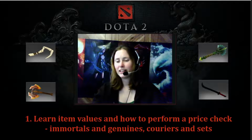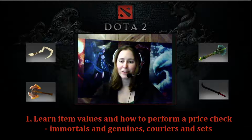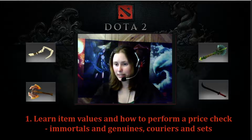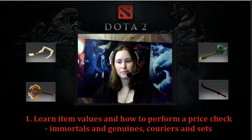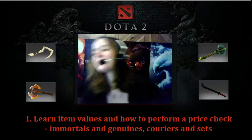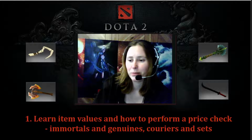So this does not mean know how to go to Dota2prices.com. That website is not correct. You need to perform a real price check. You need to keep an eye on the prices so you know when they're going up and down, especially things like immortals, genuines, unusual couriers, or new couriers that are popular, or popular sets. This is super important. Don't skip it. If you are too lazy for this, then I wouldn't bother trading.